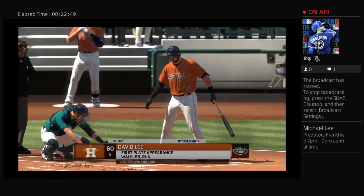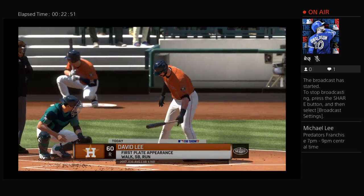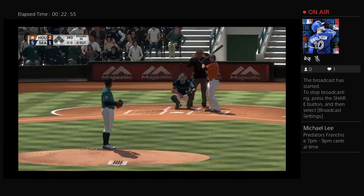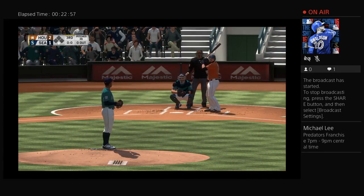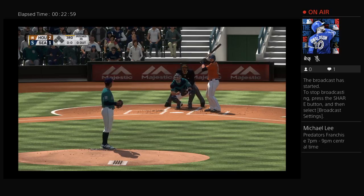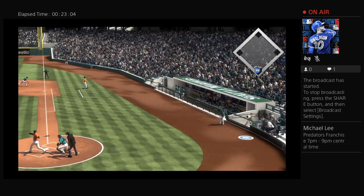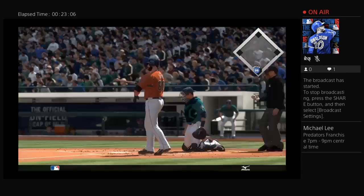Welcome back to baseball on the show. Ready for another chance? David Lee. No official at bat for him, but he has scored a run in this one. Into the windup and the pitch. Swing and a liner, but foul.